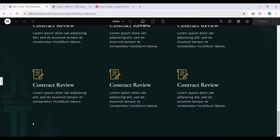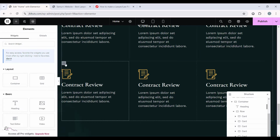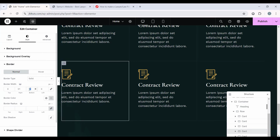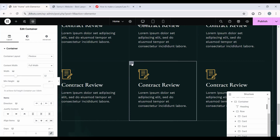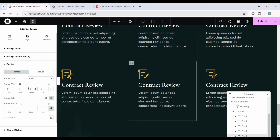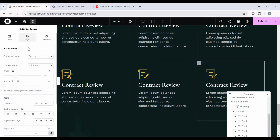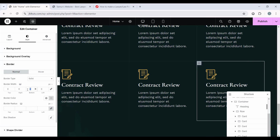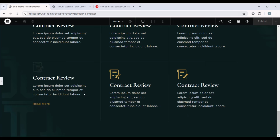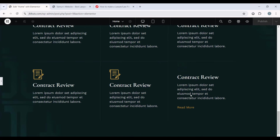But here, one more thing. We don't want any bottom border on these bottom cards here. So simply select this one, go to style, on the border, make the bottom border 0. Do the same with this one, bottom border to 0. And finally this one, border bottom 0. And overall we are having a nice border structure here.